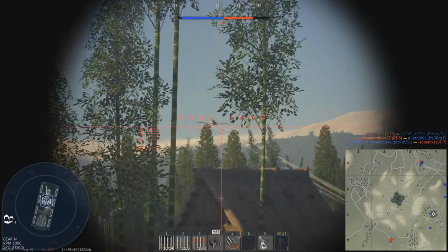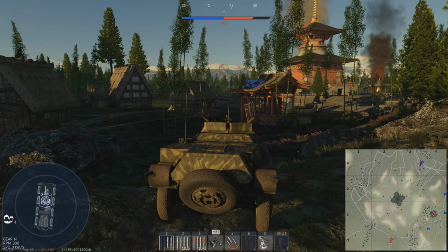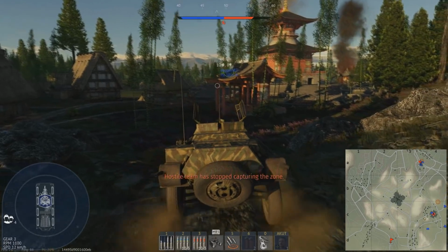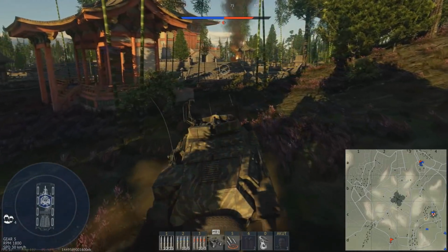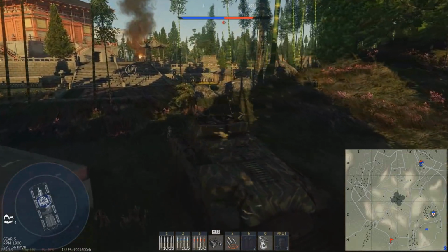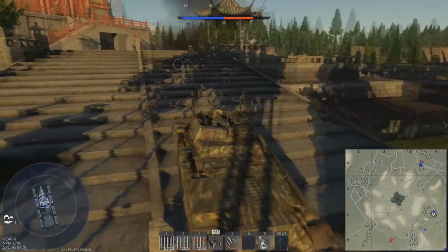So today, for your pleasure, I'm playing the Sonderkraftfahrzeug 234-1. This is a German battle rating 1.7, rank 1 light tank. It is premium, and it is a part of the rewards that you can get with the ongoing assembly event.